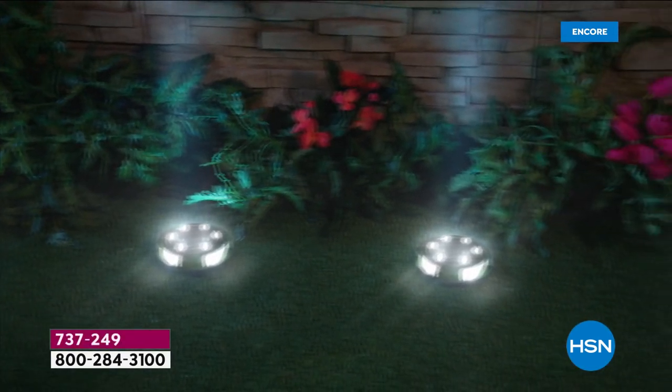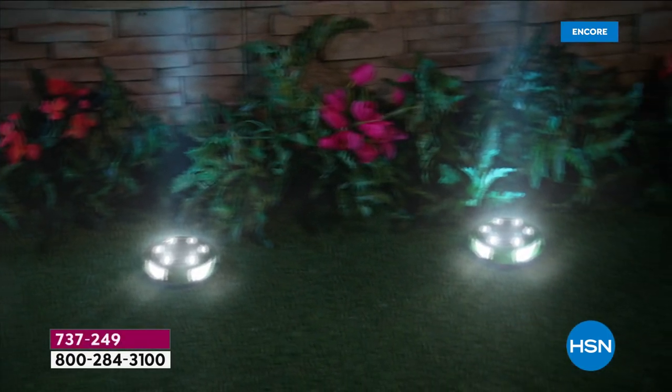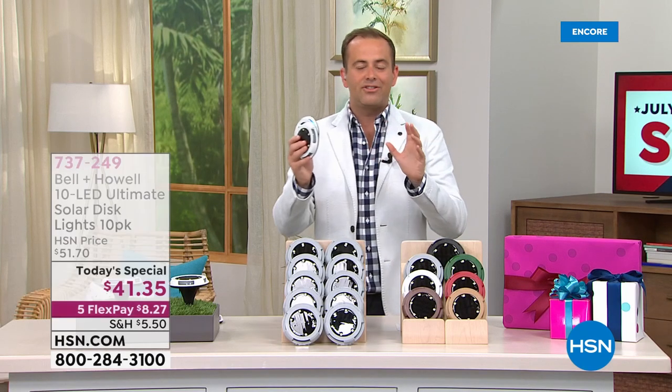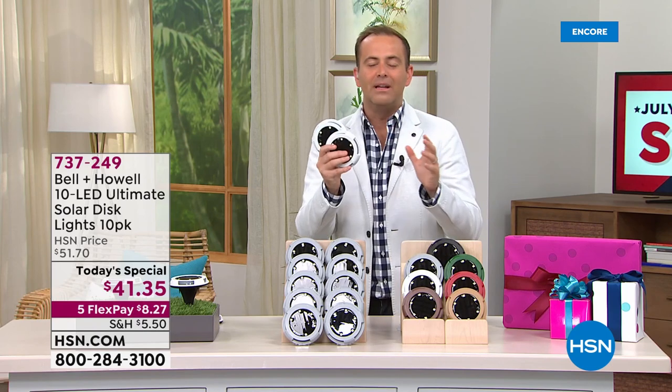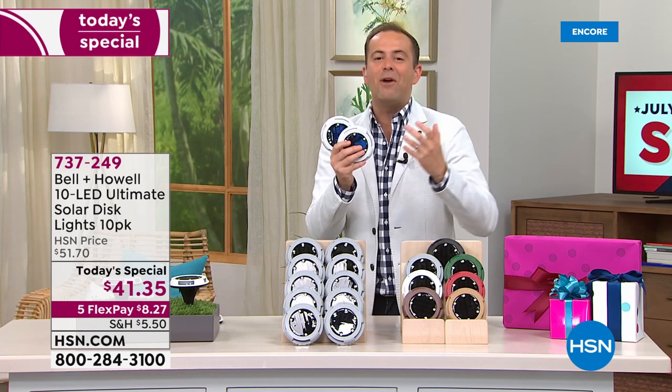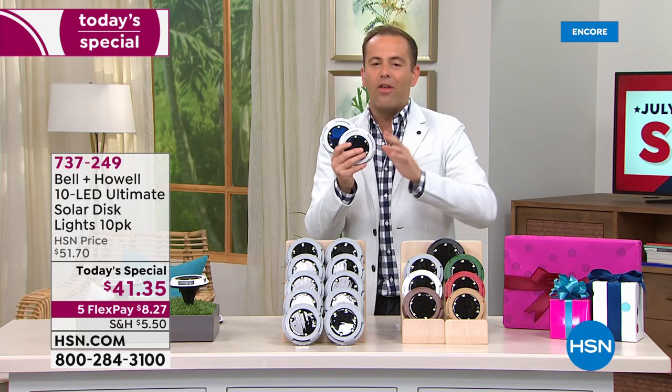Imagine looking out the window at night and seeing the flowers. Imagine seeing the pond. Imagine seeing the lakeside. Imagine seeing around the pool. Imagine it not being pitch black, but now illuminated, adding that curbside appeal, that warmth and the beauty.